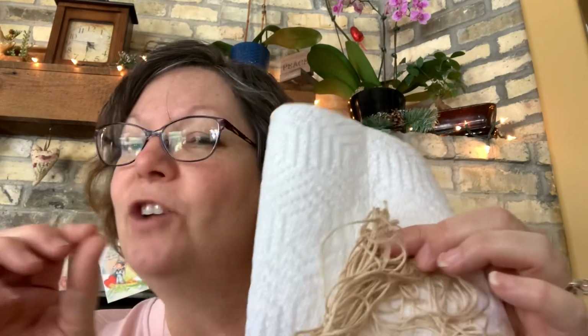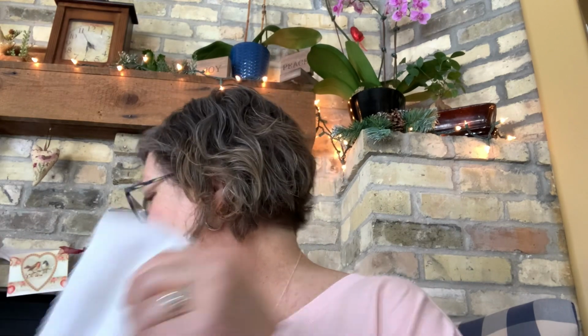bunny's ears, because it's very pink when it's not supposed to be pink, but for pink, it's just a little bit pink. Does that kind of make sense? I don't know. So, okay, that is it for stitching.